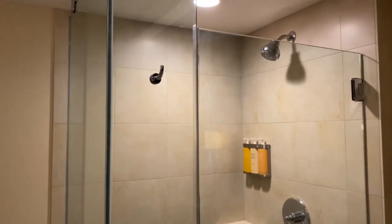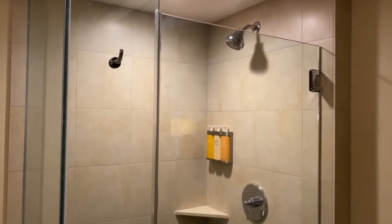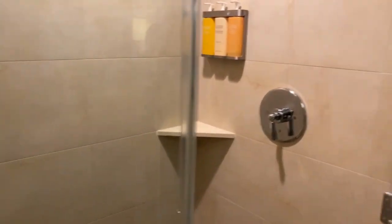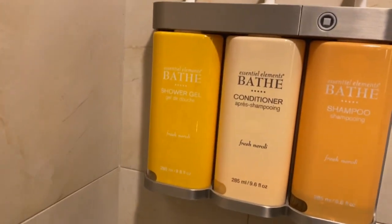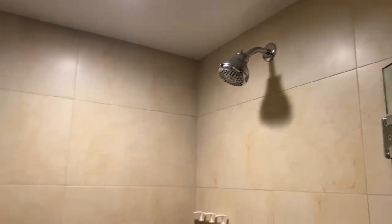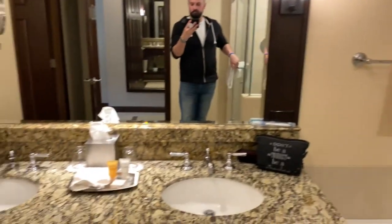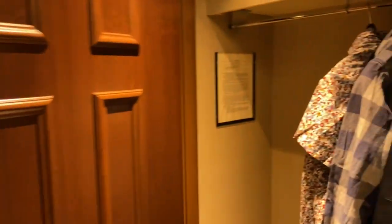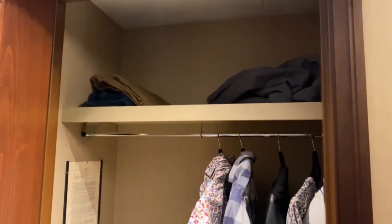The shower is really cool. So you got a glass shower at the end of the bed. All the toiletries are on the wall. Show you what brand, Essential Elements. Pretty standard shower head. And then over here you do have a separate toilet. Nothing fancy. Good spot to do your business. All right, over here is your closet. Nothing too exciting, but decent space.